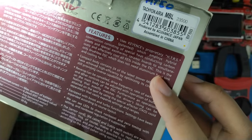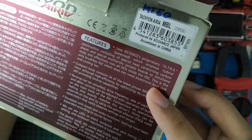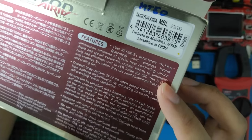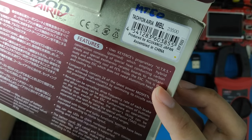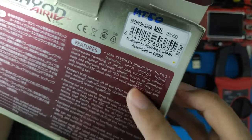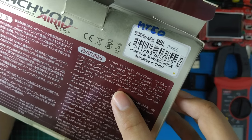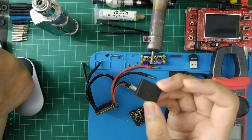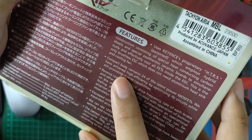And the information is this product uses Keyence proprietary HTRS patented, blah blah blah, heat conducting carbon sheet and exothermic ceramic board. Whoa. Does not need aluminum heatsink and fan. But you need another type of heatsink, right? Compact body, 24 lattice MOSFET.